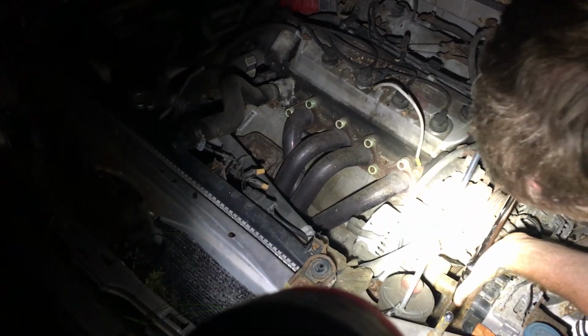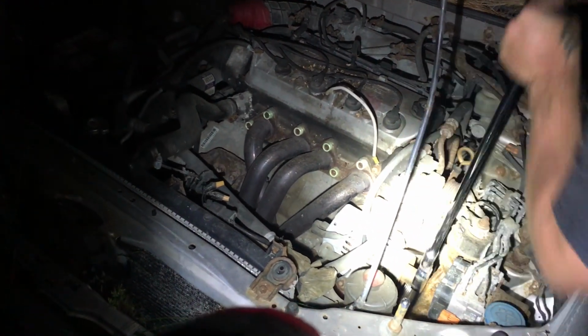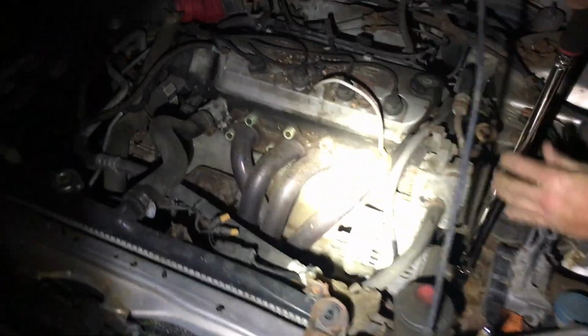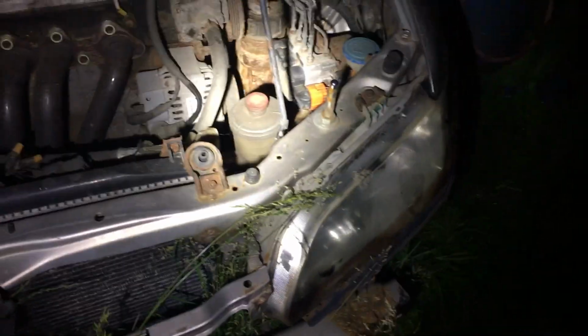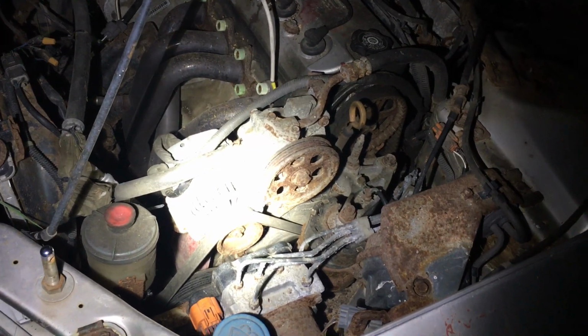Probably ruin it, but spray it down with some PB, some WD. All right, at least it's moving. It's not spinning. It's still not spinning. I hear no fuel pump.